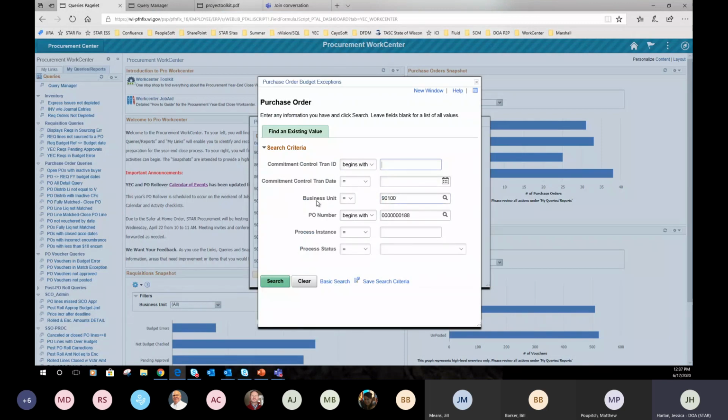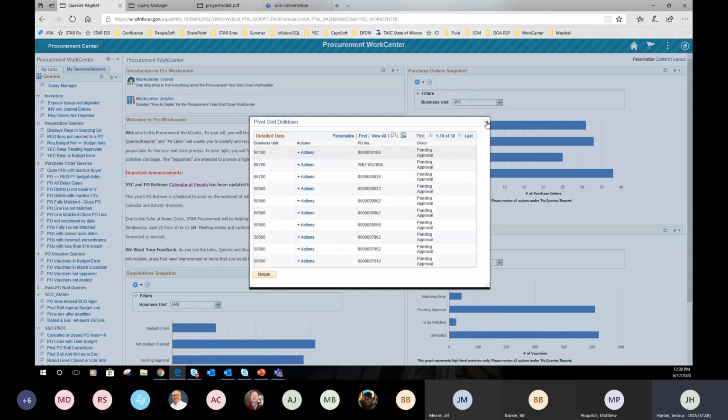And where applicable, we've added these search keys that will pre-populate. Now, of course, I'm pulling up something that's pending approval. So if I click search now, it would not show up with a budget exception, most likely. But that's where users are able to go ahead and do their work directly on the page. Some of these items come up in what's called a modal window, and others create a new page for users to get into.